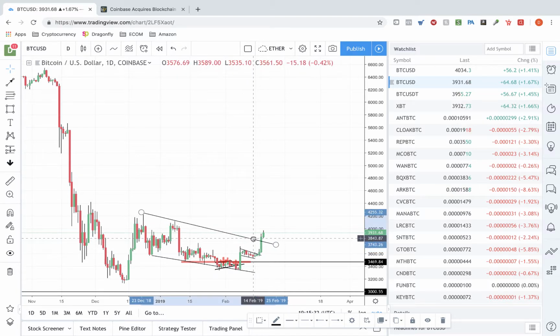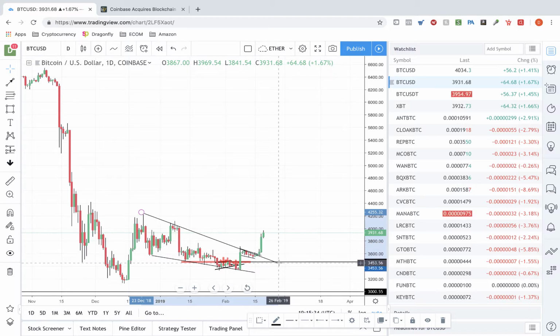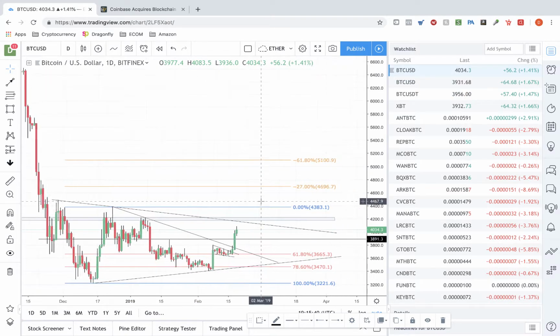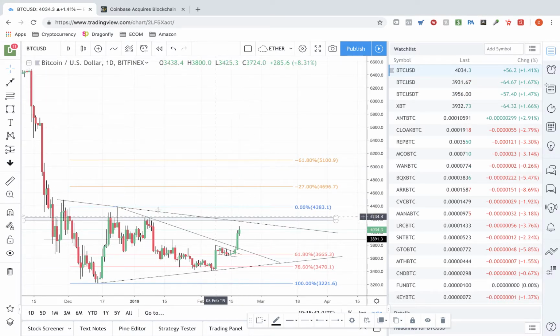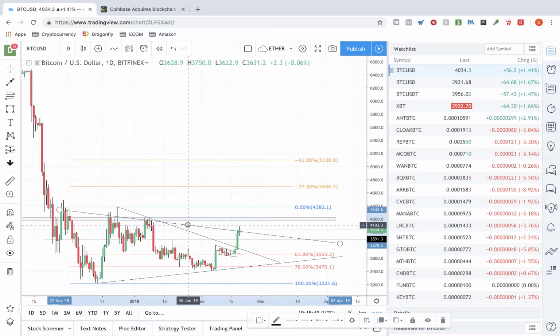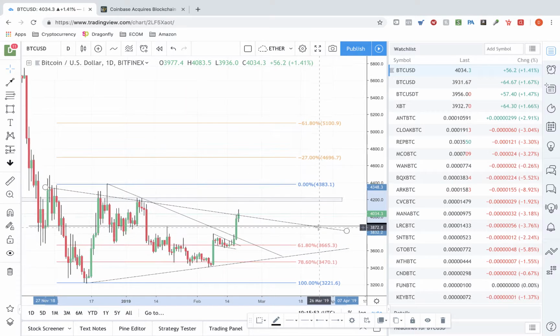This way, this way, this way. Some people got this going on, the downwards wedge. Everything, no matter which way you look at it, Bitcoin is broken out. And we're just waiting to see what happens. Is it going to hold the inside of this wedge? Is this the proper trend line? This one here off the wicks? Should we put it off the bodies? Is that the proper trend line? Are we testing it now?